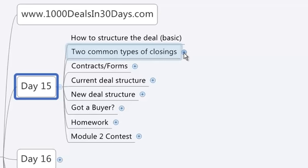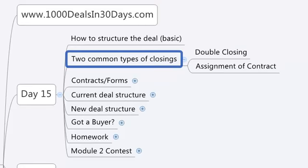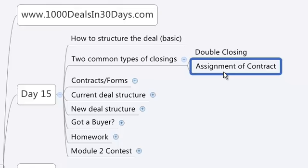And there are two common types of closings. One is called a double closing, and the other is called an assignment of contract closing. A double closing is when there are two closings. Double is two. There are two closings, and typically they happen on the same calendar day. In order for a double closing to be considered a simultaneous closing, which is terminology you sometimes hear, it has to happen on the same calendar day, especially if you're planning to use your buyer's money to fund the transaction.